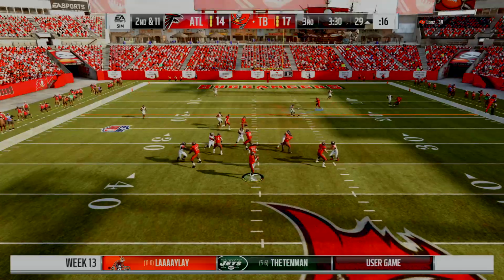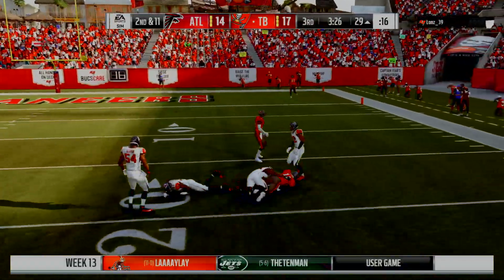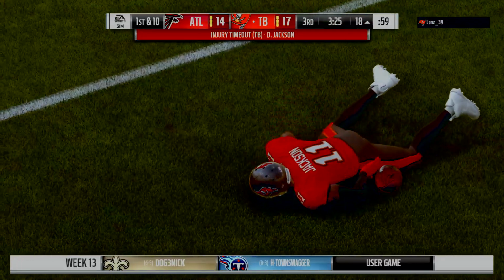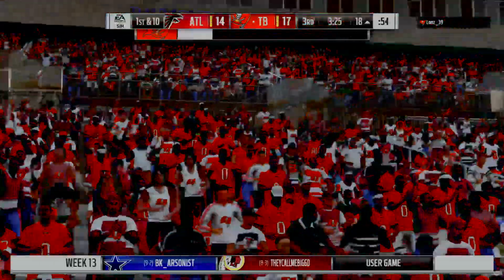Now Jameis on 2nd down. That's caught by Jackson. And inside the 20 before he's brought down. Now after the completion, we're going to get a timeout, an injured player. While the trainers take a look, we'll step aside.